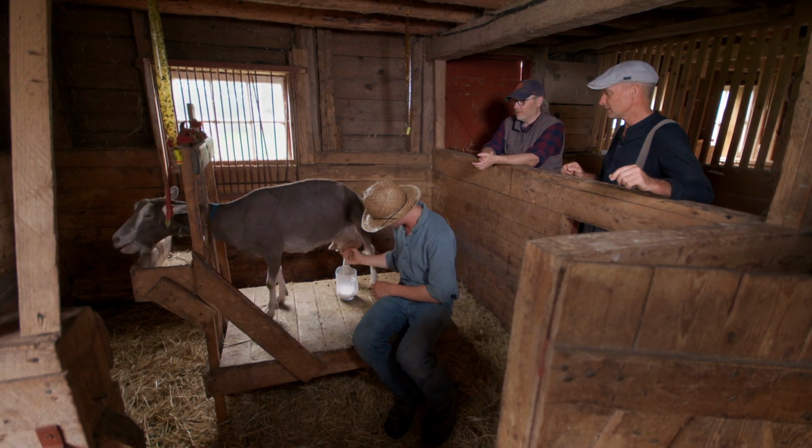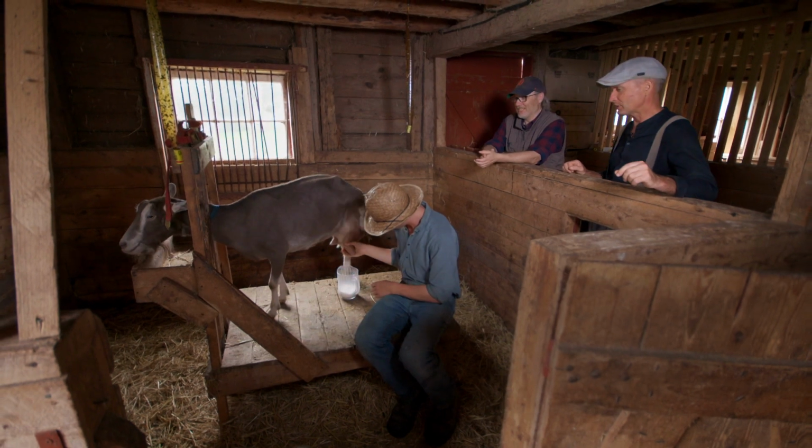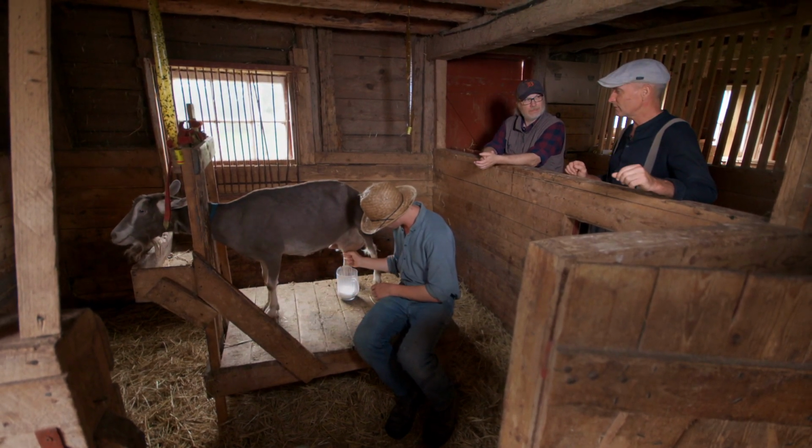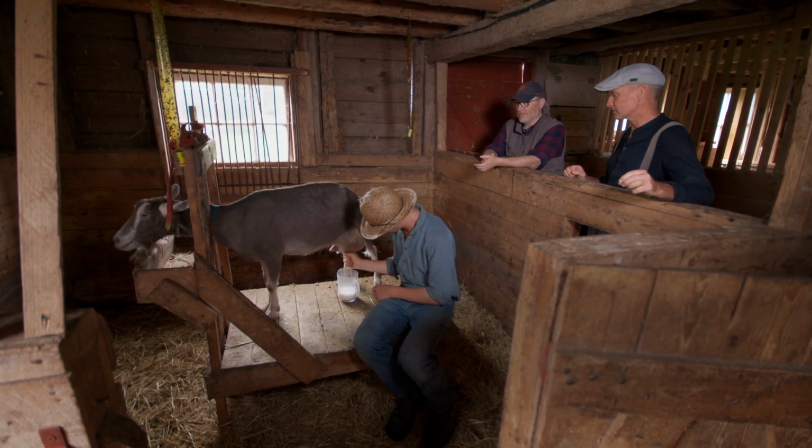So to keep it working, you have to milk it. And they'll get sick if you don't milk them out as well. They'll get a condition called mastitis, so they need to be milked.